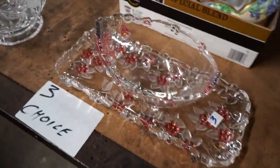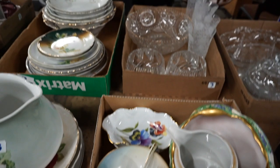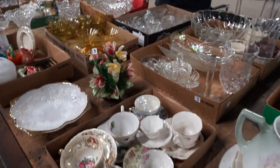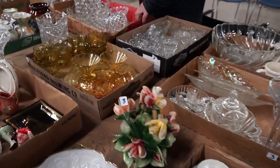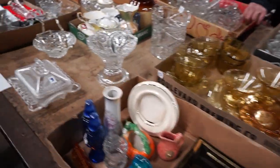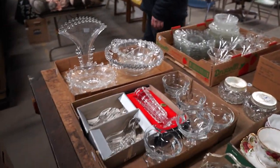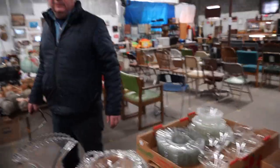All right, some more china and cut glass, cut crystal. There's some depression glass. That kind of stuff. You gonna be able to get through? Yep.